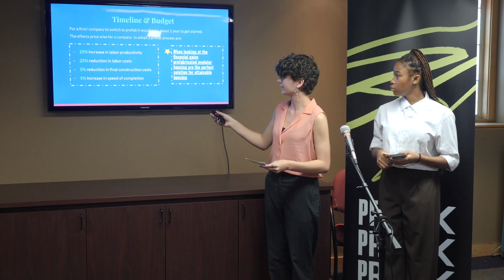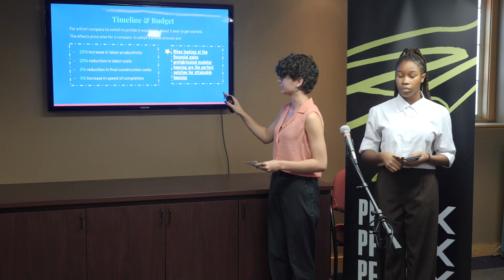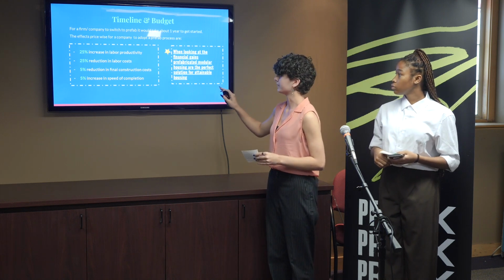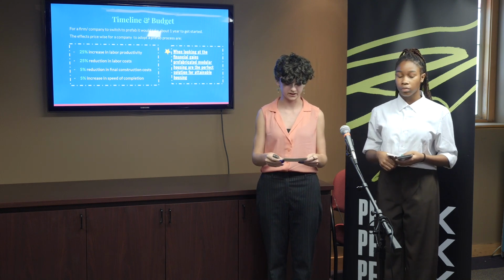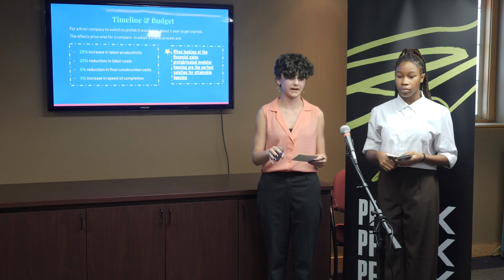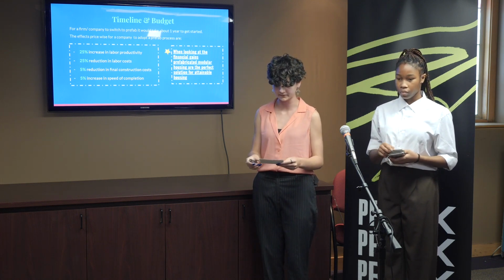Okay, and then our timeline and budget. For one architecture firm or company to switch to prefab, it would take about 1 year to get started. The effects price-wise for a company to adopt the prefab process are a 25% increase in labor productivity, a 25% reduction in labor cost, a 5% reduction in final construction costs, and a 5% increase in the speed of overall completion.